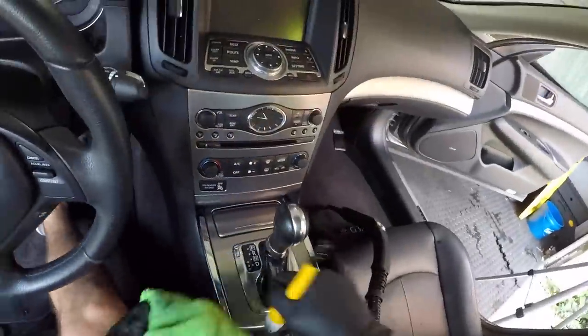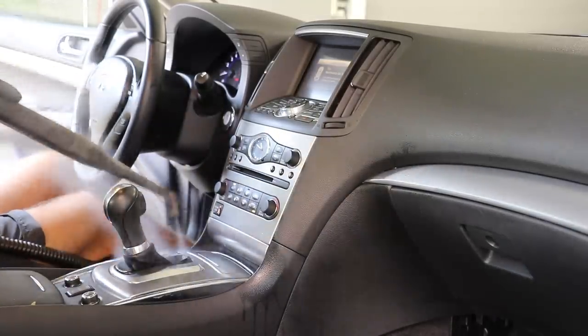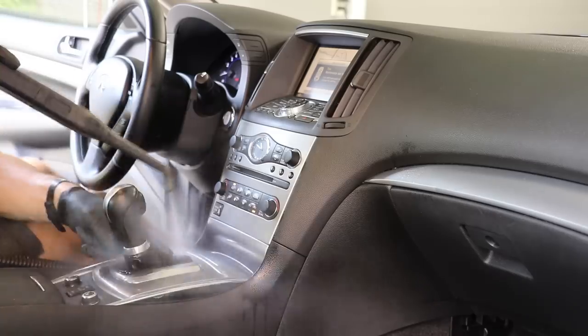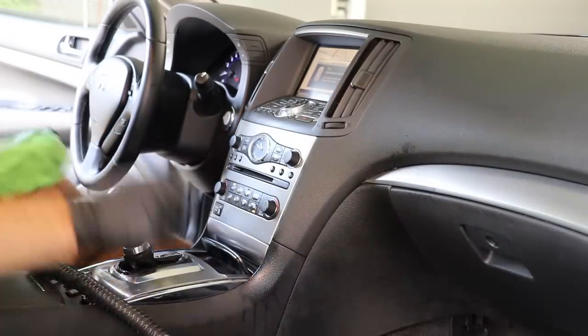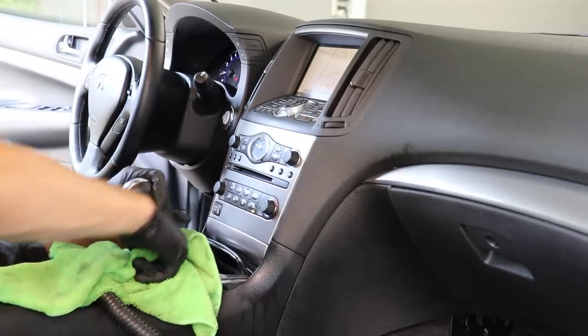I'm not letting the detailer ego creep in and tell me that I need to soap up every area and agitate every area with a brush. I can very simply take a microfiber towel, go over that area very quickly, and it's going to be ready to be dressed when I dress the entire interior at the end.